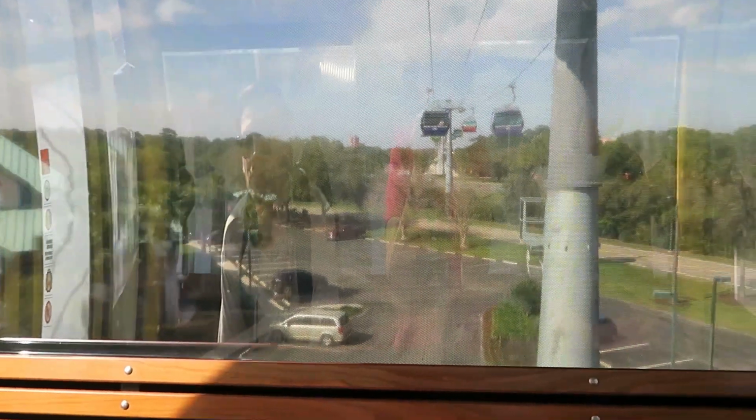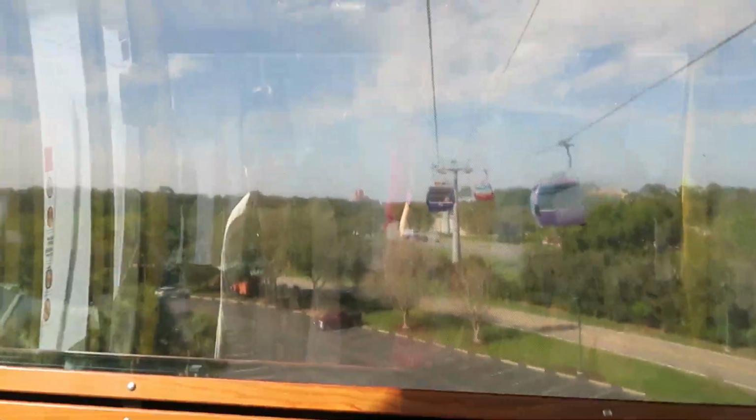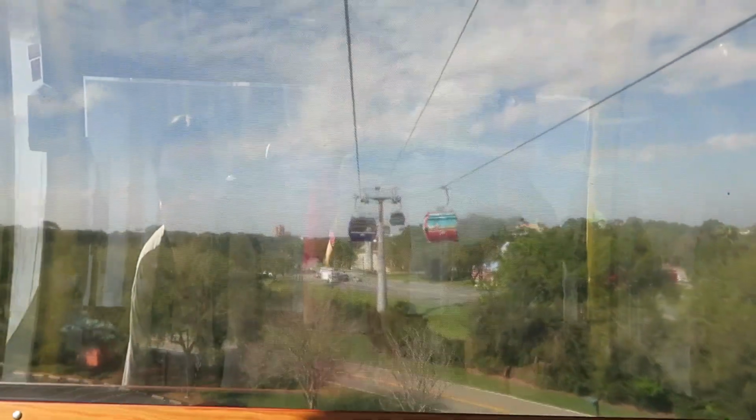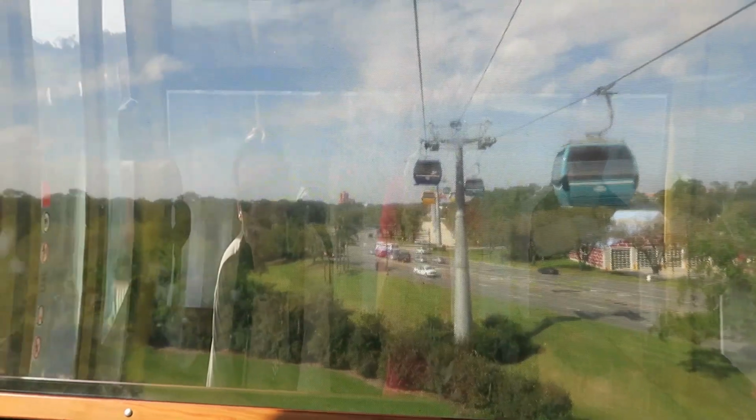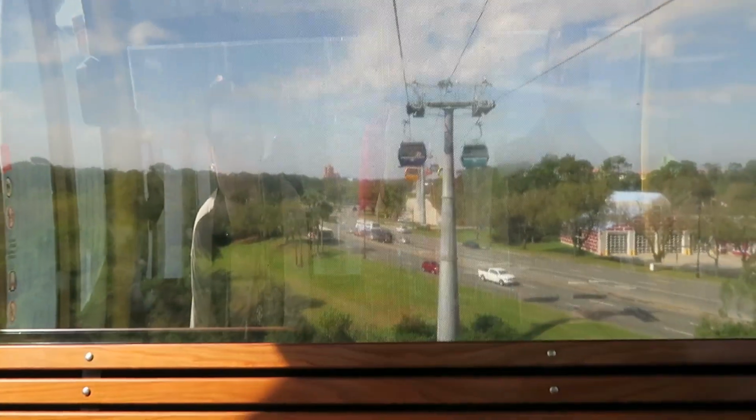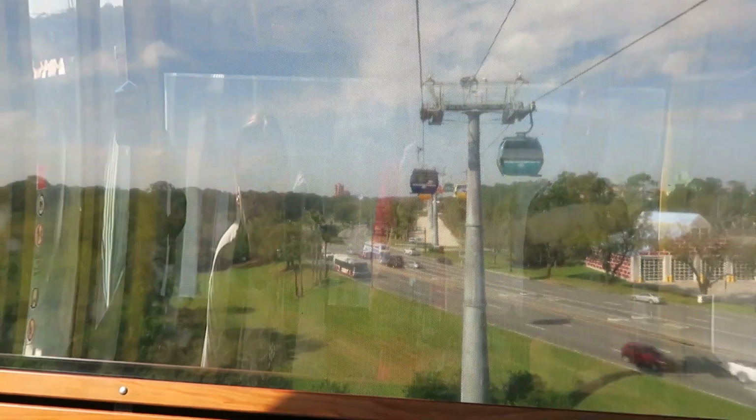Welcome aboard the Disney Skyliner at Disney's Riviera Resort. If you're just joining us, we are on our way to Epcot. Ladies and gentlemen, we invite you to sit back, relax, and enjoy the most magical flight on Earth.